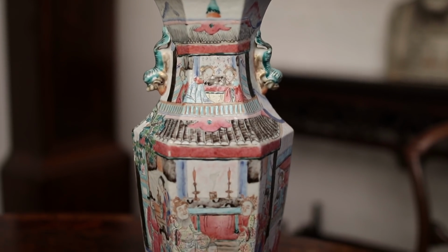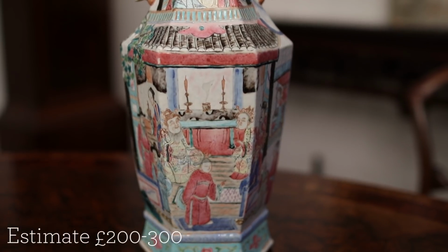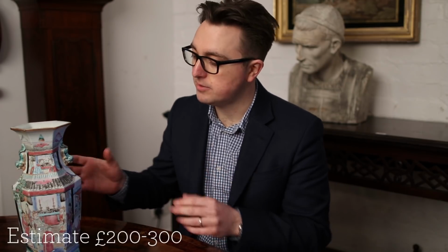Now we've got a catalogue estimate of £200 to £300. It's just to reflect to all the bidders out there. This came from a local estate, local house. There's no reserve, it doesn't belong to a dealer. Whatever it makes on the day, it will be sold. So that estimate should really reflect that.